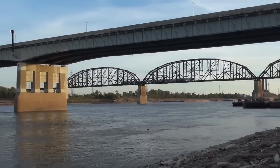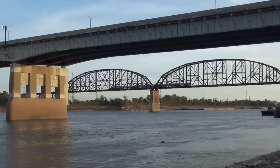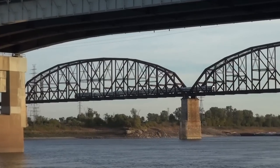This is a real train. This is not TCS sound, this is prototype sound, but it sounds like TCS, so rock and roll, guys. But the fact is, what a beautiful consist to see going across the MacArthur Bridge.